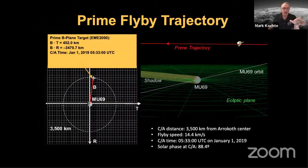We did not fly behind the object. Our trajectory just wasn't going to allow for that. We flew over it. Again, we flew 2,200 miles over the surface of it.